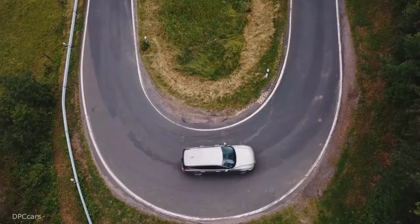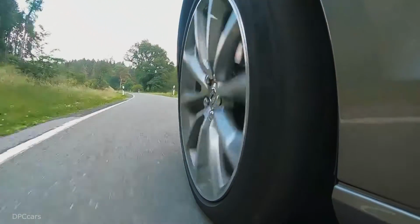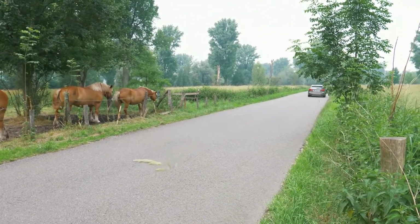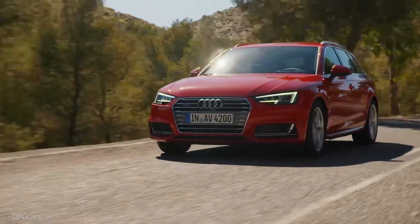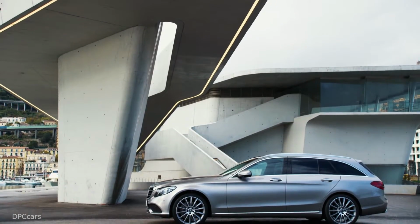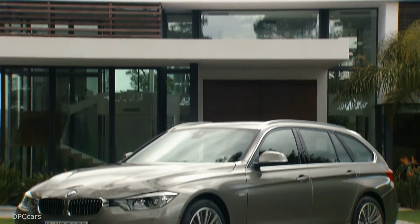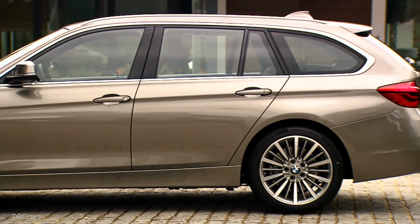The entry-level model of the V60, trim-level Momentum, the so-called D3 with its 150 horsepower diesel, starts at 40,100 euros in Germany. The competitors in the premium segment are on similar levels. At Audi, the A4 Estate with a 2-liter 150 horsepower diesel starts at 38,650 euros. The brand new 194 horsepower C220 as a T model is offered by Mercedes from 43,994 euros onwards. And the competitor from Bavaria, the BMW 318d Touring, starts at 39,600 euros.